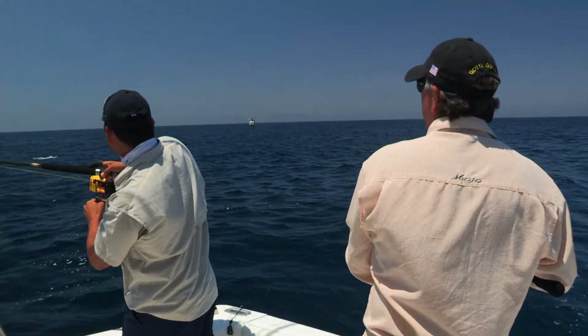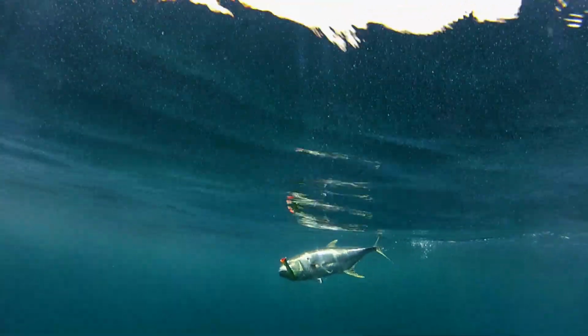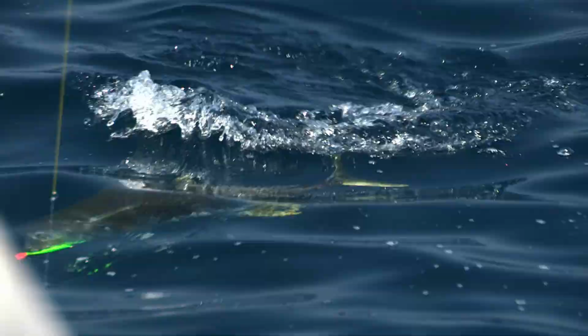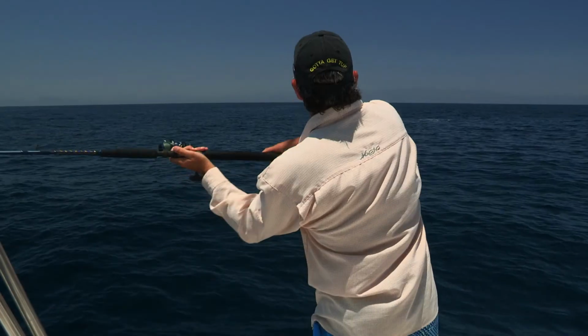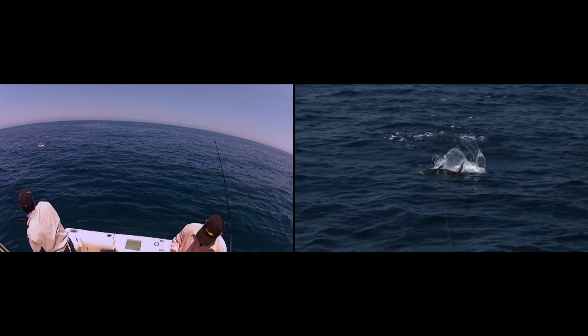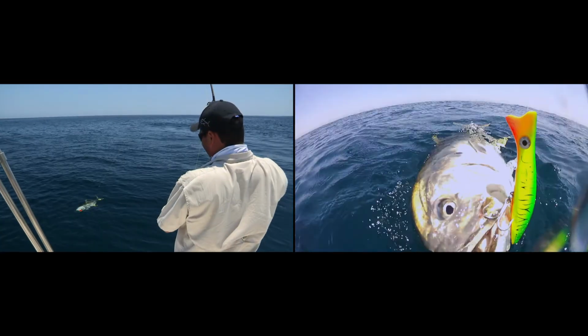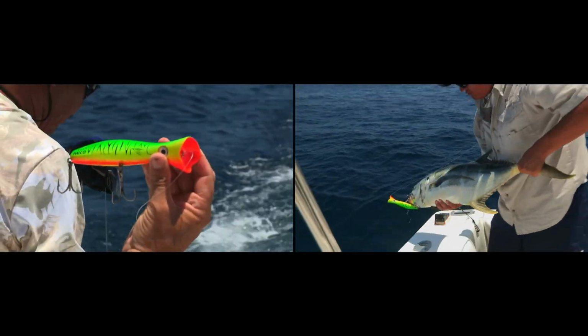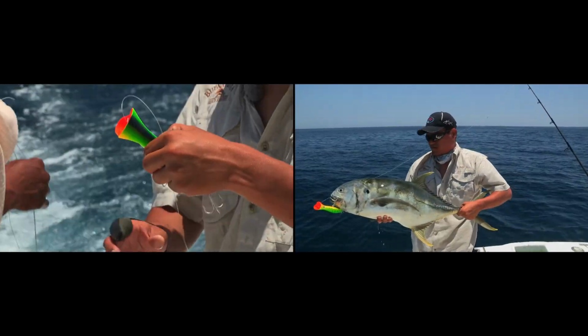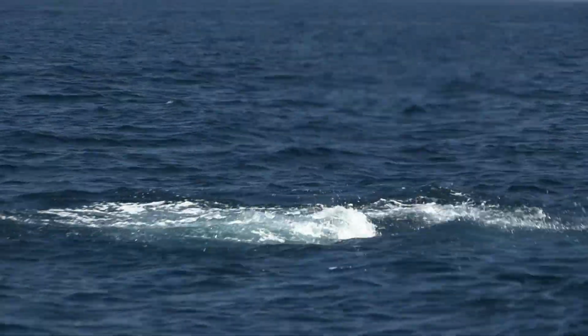On my second cast on the popper, bam, I just destroyed that popper. 25-pound jack easily. I must have cast that thing about 20 more times and never got a bite. Meanwhile, he catches another one off that rooster popper. He's bit! Good stuff. So he's got two fish, and I'm still playing around. I'm putting on little twisty jigs. I'm fishing chrome and fishing plastics.